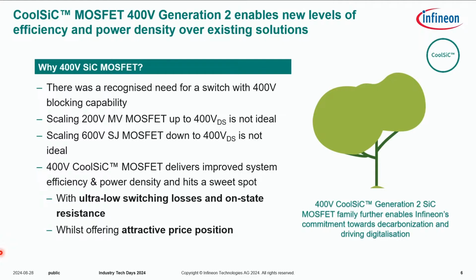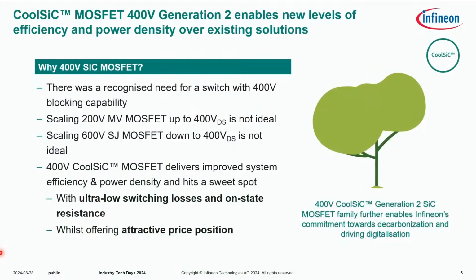Why did we do the 400-volt in more detail? We see that we have 200-volt or 250-volt silicon MOSFETs available on the market. Thank you very much for the correction. They're up to 250-volt silicon MOSFETs, blocking voltage. When we wanted to extend this blocking voltage to higher voltages, the efficiency or the effectiveness of these MOSFETs we were not seeing. Likewise, when we were reducing the blocking voltage down from 650 volts down to lower voltages, again, we were seeing this situation. In the end of the day, the 400-volt was a little bit of a no man's land.